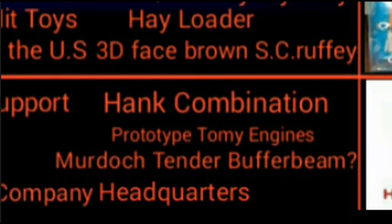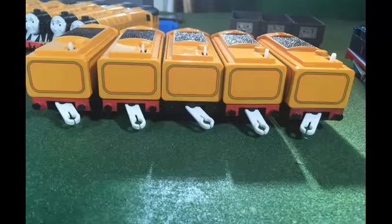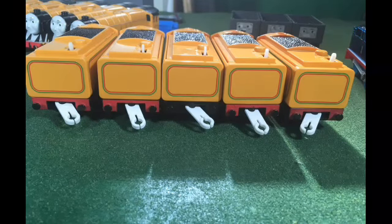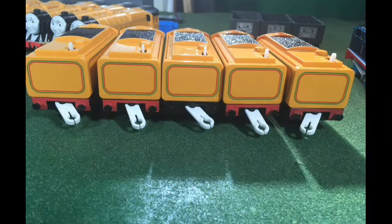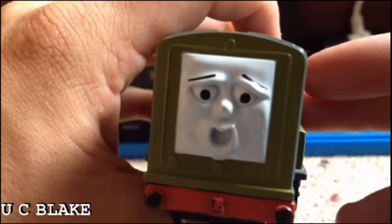Murdoch Tender Buffer Beam. In this one picture, we can see a Murdoch tender which lacks the buffer beam paint. It's unknown if it is a factory error or a variant, since we didn't find any other pictures other than this one. The same thing with display rail Dodge. Maybe it's also a variant, or it only has Diesel's chassis, since we also didn't find anything else besides UC Blake's video.